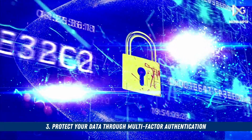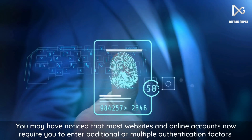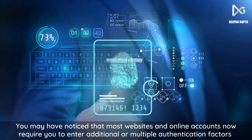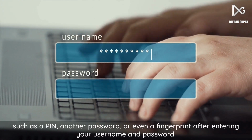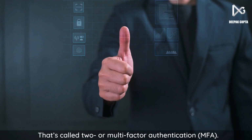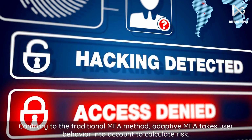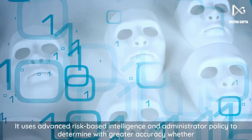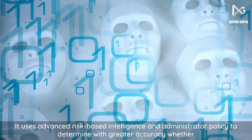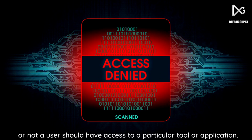3. Protect your data through multifactor authentication. You may have noticed that most websites and online accounts now require you to enter additional or multiple authentication factors such as a PIN, another password, or even a fingerprint after entering your username and password. That's called two- or multi-factor authentication, MFA. Contrary to the traditional MFA method, adaptive MFA takes user behavior into account to calculate risk. It uses advanced risk-based intelligence and administrator policy to determine with greater accuracy whether or not a user should have access to a particular tool or application.